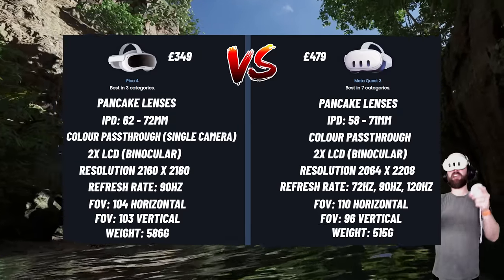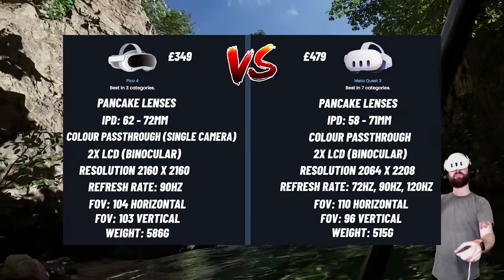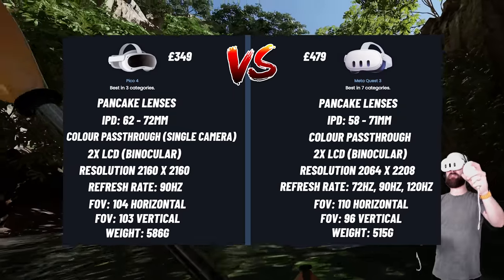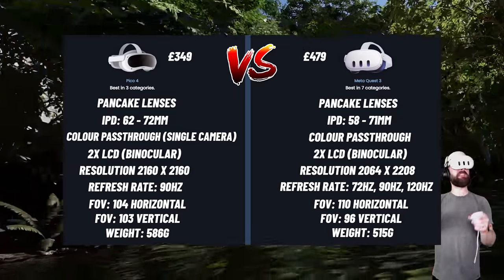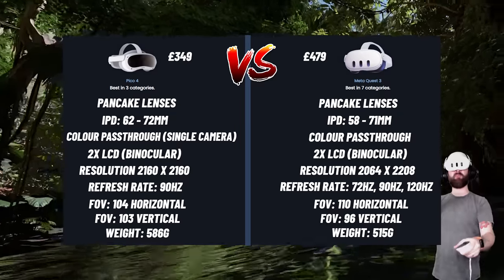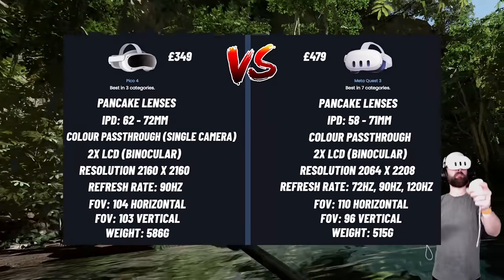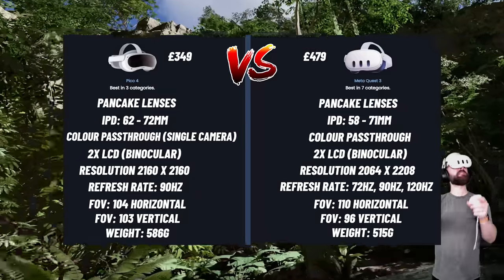So the Pico does have a higher horizontal resolution. I think it's 2160 or 2260, but the vertical resolution of Quest 3 is higher than Pico. So there's not going to be a huge amount in it. They've both got pancake displays. Field of view is very similar on both of them. I think, again, the Quest wins on horizontal, but it loses on vertical.